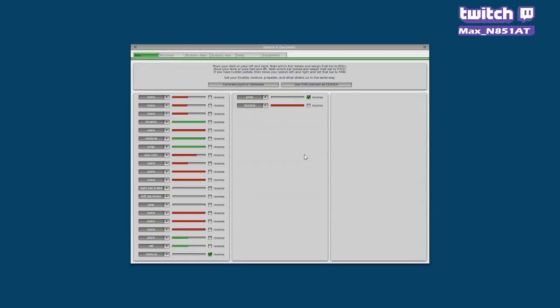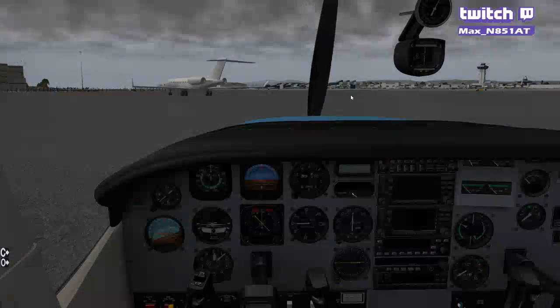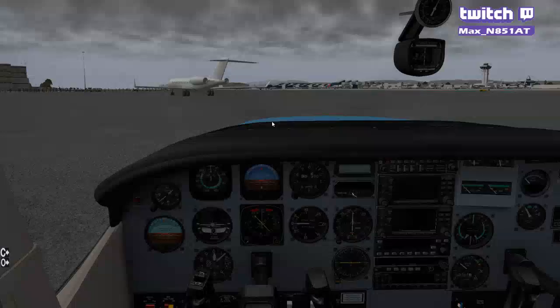Oh god, what has happened to my X-Plane? So this gets mixture. Otherwise, that's rudder pedals. This is full right, full left, full back, full forward. Yep. Alright. So we'll go ahead and turn on our fuel pump. And we'll crank up the engine. Awesome. Good start. Things are in the green.